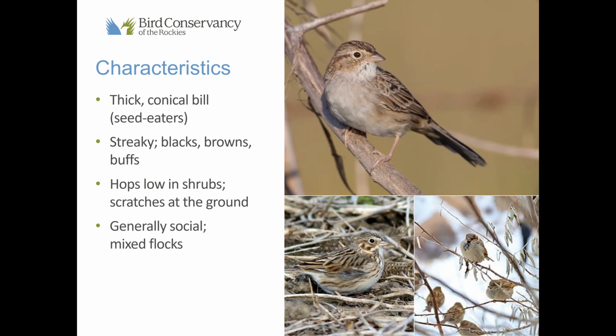And usually they're pretty social, and they can be found in flocks. A lot of times, if you see a flock, especially in the winter time, and you look really closely, you'll probably notice that they're in mixed species flocks, which is pretty interesting. That gives you a really great opportunity to work on your ID skills as well, because you have multiple species right next to one another, so you can really see those differences.